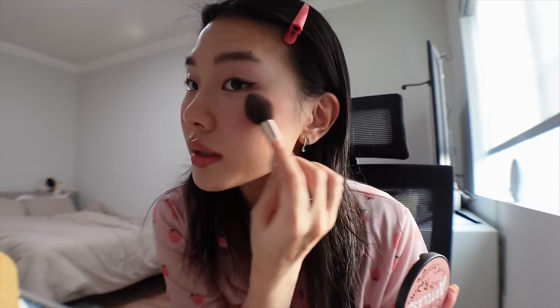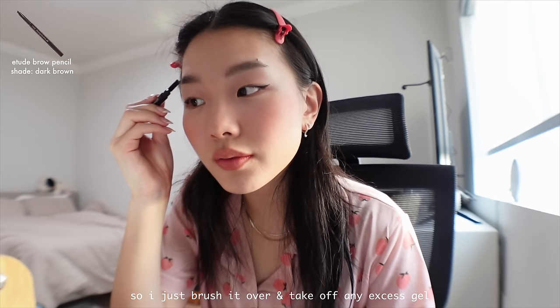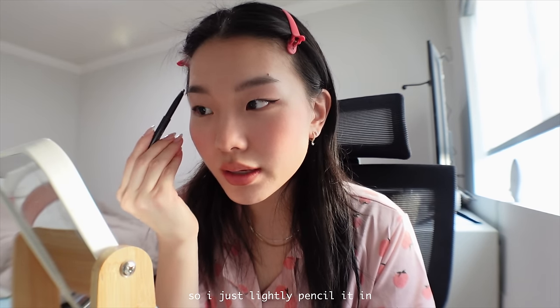Really so pretty. Now I'm gonna go back to my brows and this time I use a brow pencil. So I just brush it over and take off any excess gel. And then I just fill in the sparse areas. I honestly suck at doing my brows, so I just lightly pencil it in.